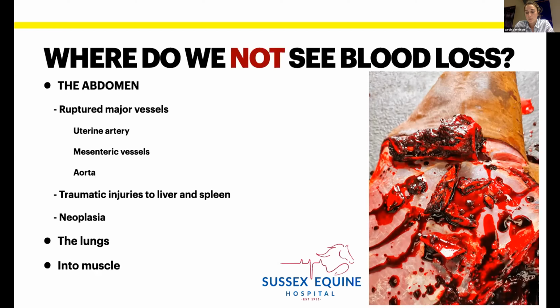And while it's a thick-walled blood vessel, which is usually very strong, it can rupture in athletic animals performing high-intensity exercise. Unfortunately, this is invariably fatal. There's not a lot we can do about it. The liver and spleen can be damaged during accidents or trauma. They are highly vascular, and depending on the degree of damage, they can bleed an awful lot in horses.